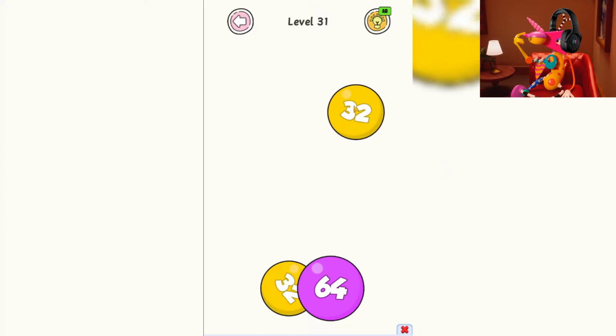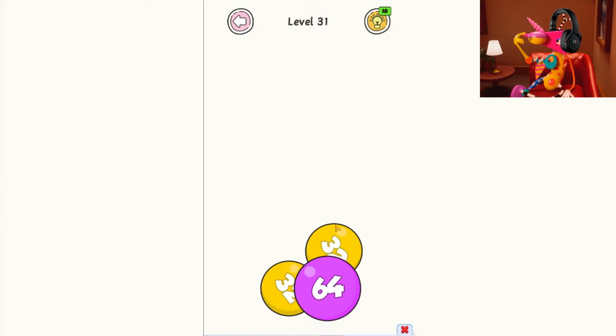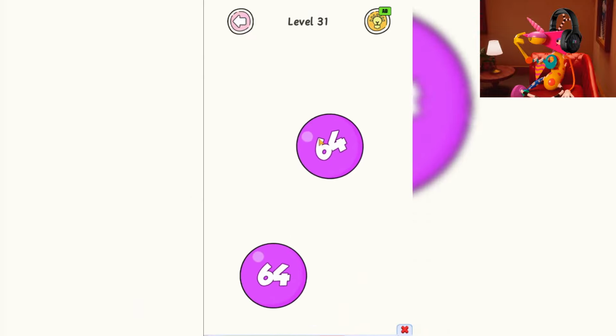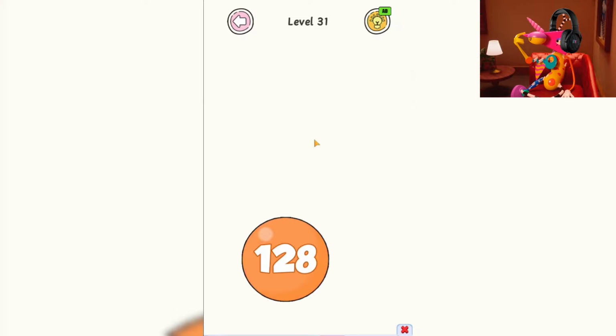Now we need to combine these 2 yellow balls, and then we will combine 2 purple ones. But the physics in this game are really weird. These balls seem really heavy.